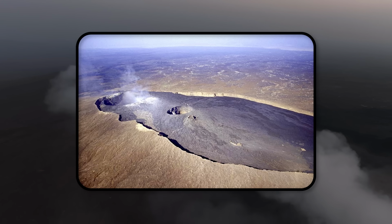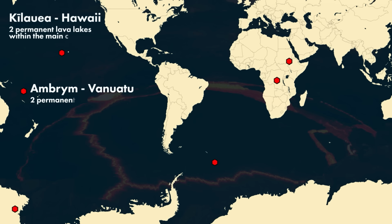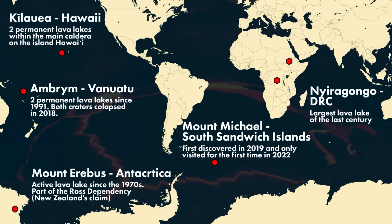fresh basaltic rock. In the center of the cone, a continuous lava lake has been simmering since the beginning of the 20th century. It is one of only 8 exposed lava lakes on the globe and holds the distinction of being the longest lasting continuous lava lake on the planet.